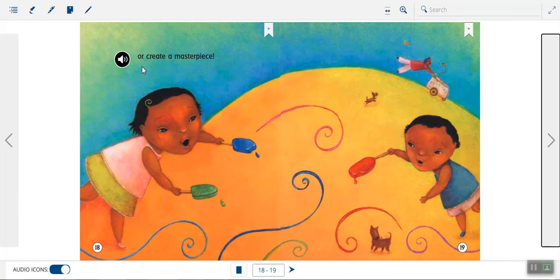Or create a masterpiece. Now, that word masterpiece is really interesting. The girl says that you can create a masterpiece with paletas. I know that a masterpiece usually is talking about something from art. I can ask myself, what kind of art does the girl make? I look at the illustration to find my answer, and she is making different colorful swirls as part of her masterpiece with her paletas.